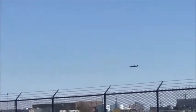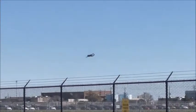First time in a while. That's what the volunteers told us. It's turning. Oh, it might be coming over here. I think it's trying to come here, but it takes a while for it to turn. So it's, oh, it's coming.